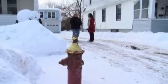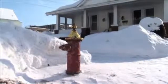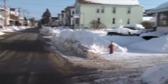As long as I live here, we'll do it. That's it. The hydrant is one of the things that's got to get dug out. My father instilled that in our brains. Mary Ann Kozlowski grew up in this home. Her mom still lives here, and she lives next door. Digging out the fire hydrant is just part of the winter chores.